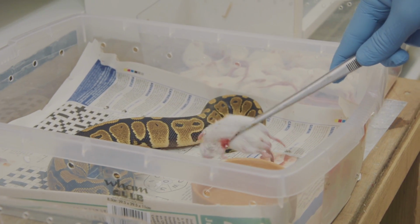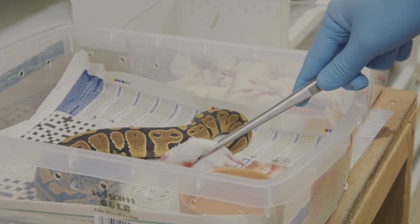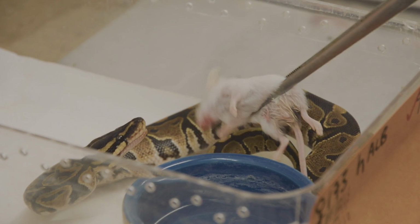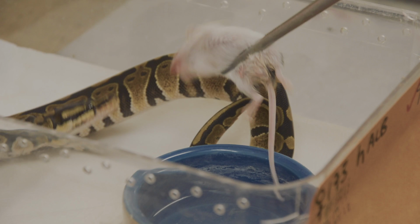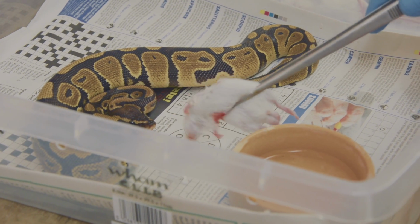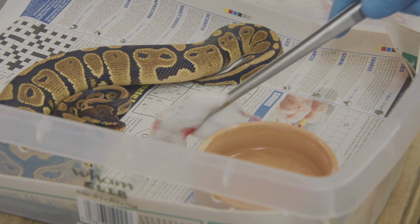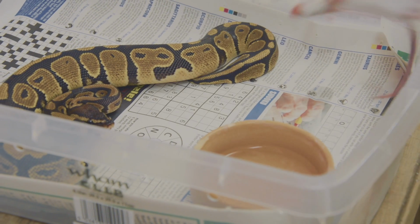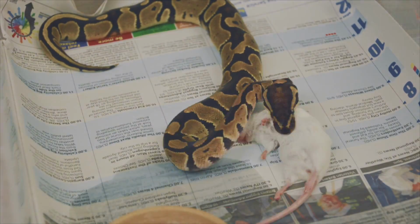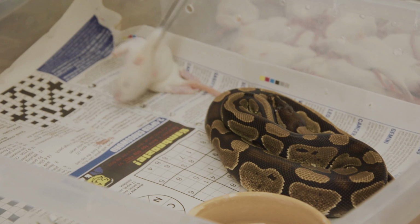You can see the snake is striking, and to the untrained eye you would believe that it's striking for the food, but it's more of a defensive strike than an actual feeding response. So what we would tend to do in this case is, sometimes if you persist a little, eventually they will take. But what we would normally do at this stage is leave the mouse in, let the mouse go, leave it in overnight, and hopefully the animal will take it overnight. That's something we call drop feeding.